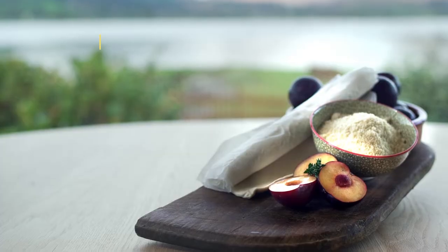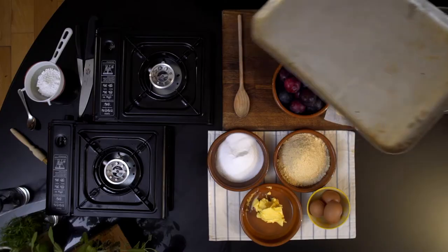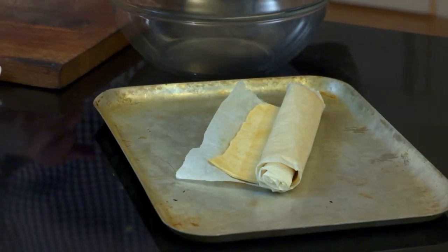So what are we gonna do? We're gonna finish the night off with a tart. I'm gonna show you how to make a beautiful plum and almond tart. We're gonna make what's known as a frangipane. I know the tray's over here, but I wanna show you how to make this. Move our little bit of puff pastry over there. This is so simple. Shop bought puff pastry.